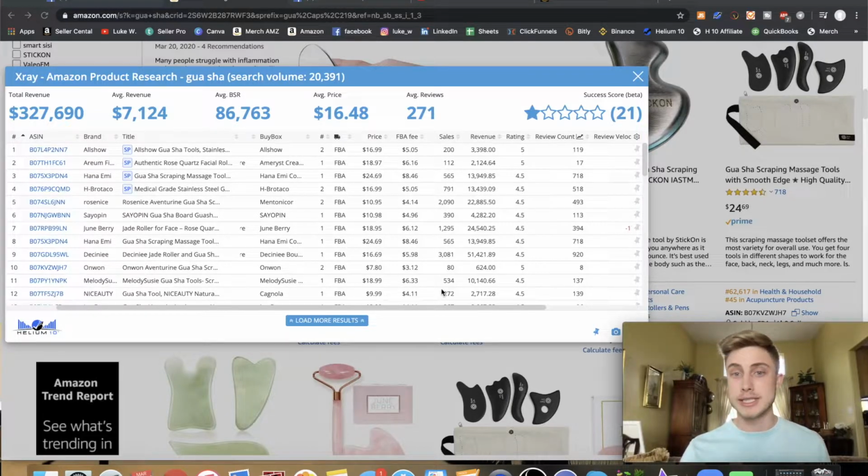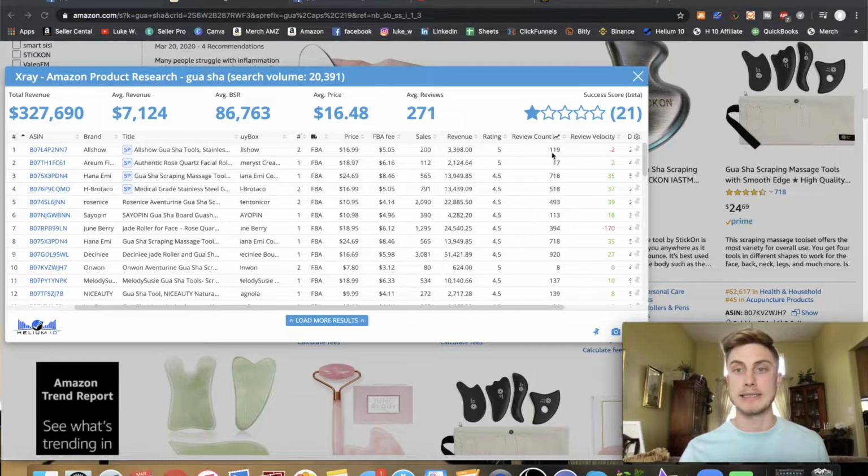Now it's going to show you all the sales per month and the revenue, showing you the market share, the market size, how much demand is in this market. And we can see there's a lot of demand here. 2,000 sales a month for this person, 1,200 sales a month. This is just money made, guys. And then you can see the competition based here.